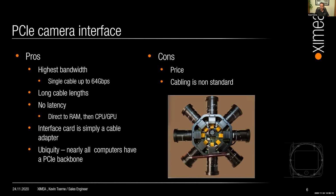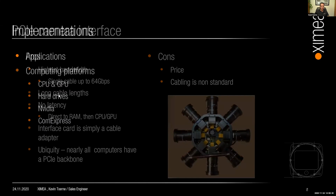Most of what's available these days comes from server farms, where they're moving large amounts of data in between servers at very high speeds. And so we take advantage of some of that. But we'll talk about the cabling a little bit later as well.